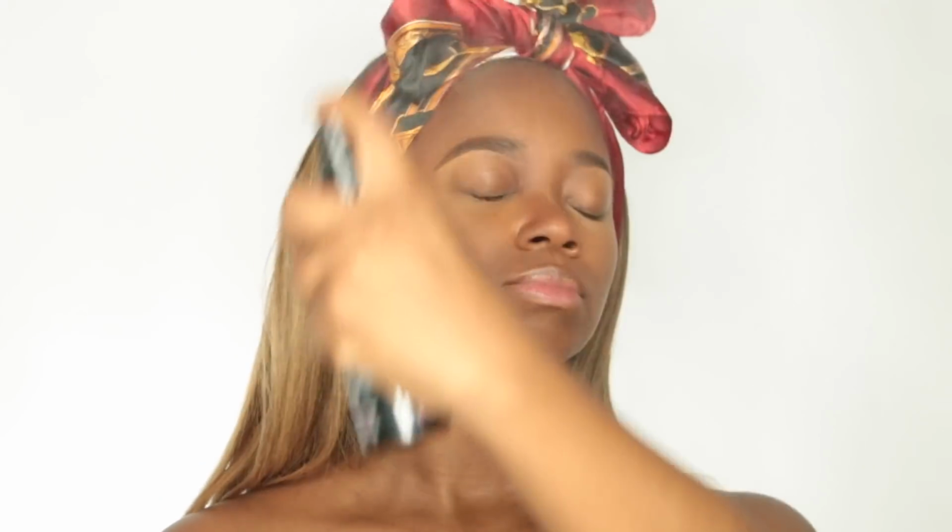What I always do though, I set my face before I start the rest of my makeup. I do a double setting. So what I'm gonna do is use the Scandinavia finishing spray. This is the bridal one. So I put one spray, one coat of this, because it's hot outside. And this works for me. I put on a really light layer.